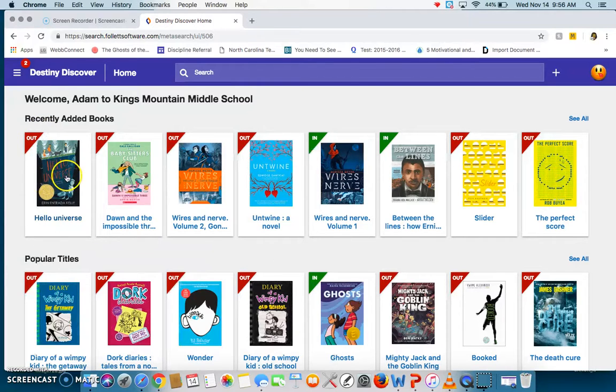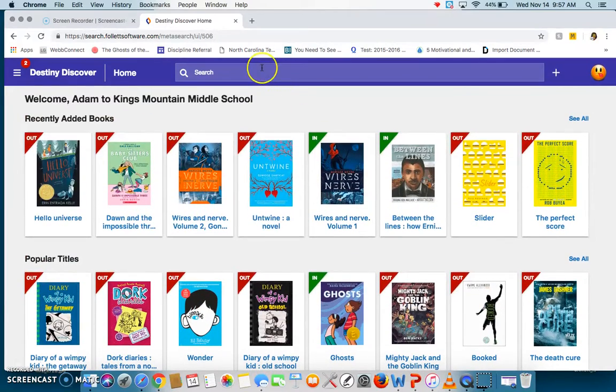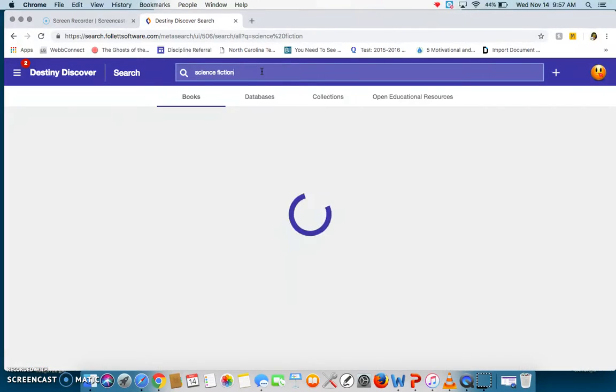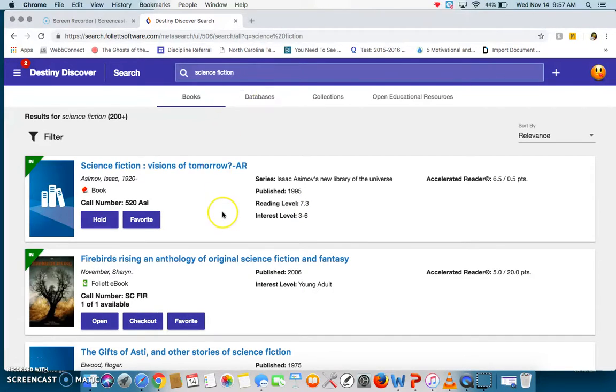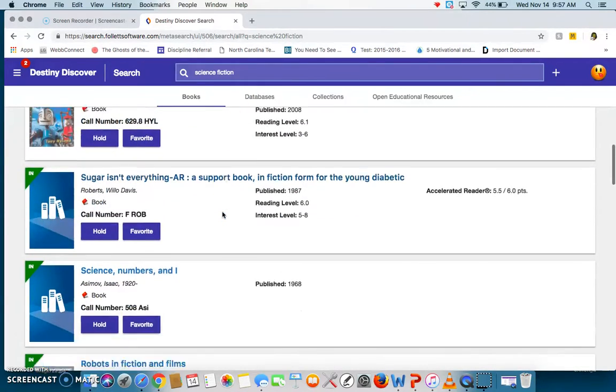The first thing that you'll see are our recently added books. You can click on See All and see everything. You can also see our popular titles, and you can also browse by topic if you'd like to do that. But let's say there's something specific that I want. I want a science fiction book. So I'm going to type in science fiction, and when I search, all of our books that are tagged as science fiction will show up.